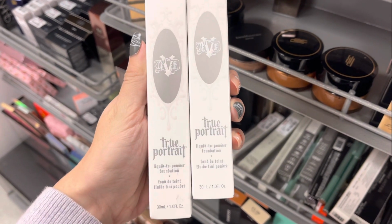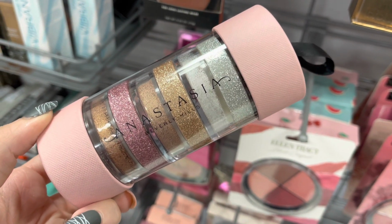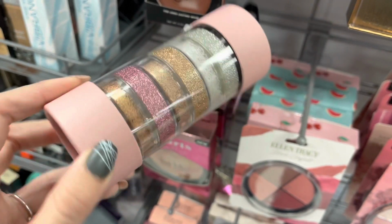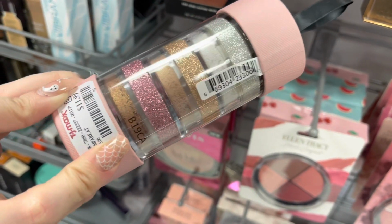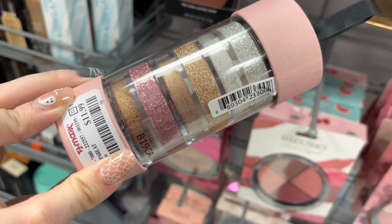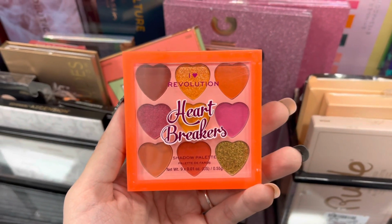It was only $10.99. We do have the Anastasia Beverly Hills highlighter set. I believe this was like something that came out for Christmas a couple years ago. You guys can see, I think it's supposed to be like an ornament or whatever they had for Christmas, but it was only $11.99.